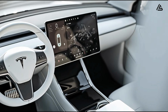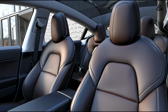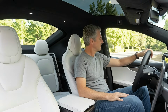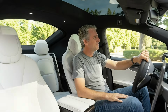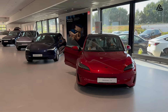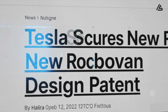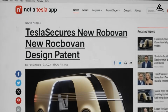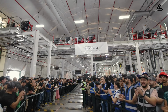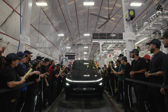What's more likely on the chopping block for Model 2, based on the standard trim playbook, is interior materials, some driver comfort features, maybe a smaller display, less sound deadening, that category of cost. The stuff that's expensive to manufacture but doesn't touch the reasons people actually choose Tesla over a gas car or another EV brand. There's also that RoboVan patent that showed up this month, and it's worth connecting the dots. It's not a Model 2 story directly, but it tells you Tesla's cost logic is company-wide, not just one vehicle's problem.